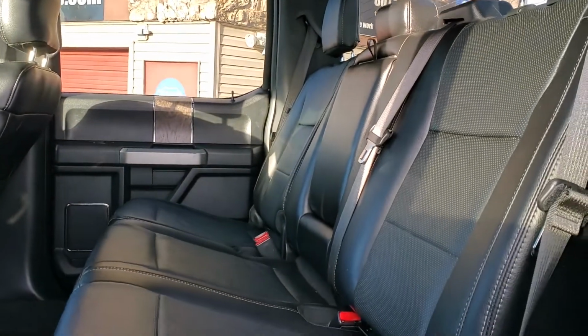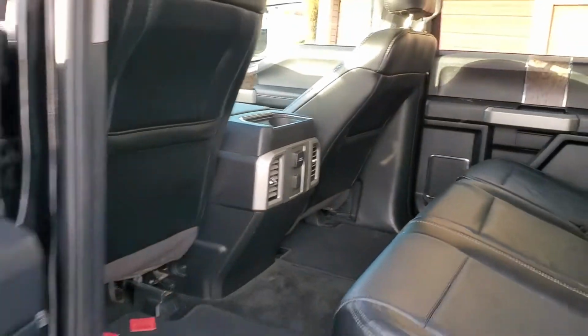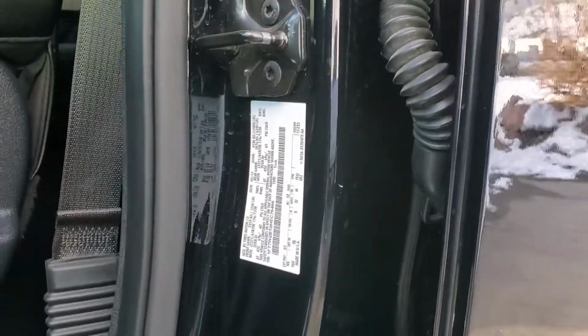Alright, you have black pinhole leather interior, and there's a 110 volt outlet right there and a 12 volt as well. Tons of space back there. Keypad. There's your VIN right here, and I will upload some still photos as well, as I know I go through this fairly quickly.